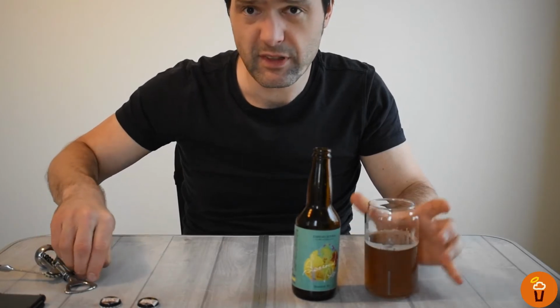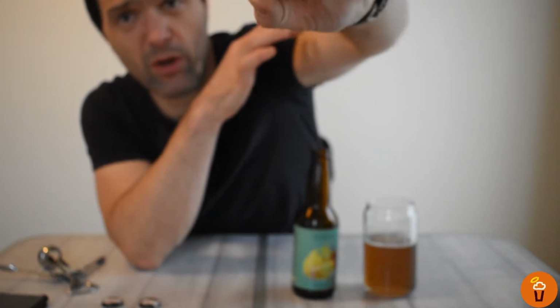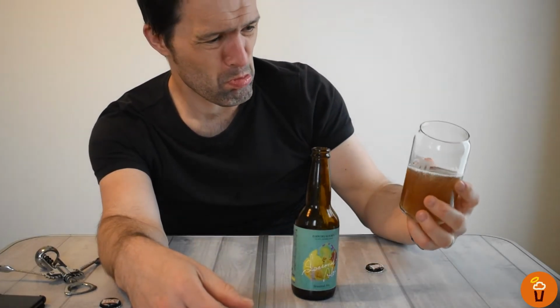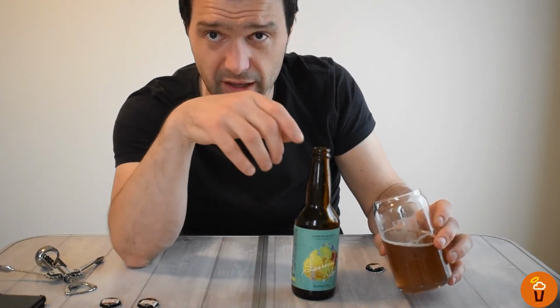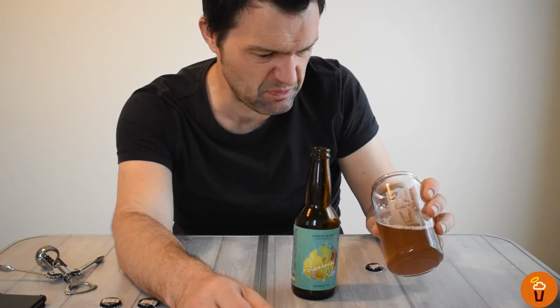Again, just showing the cap. It is well within its date of drinking. Yeah, it's kind of musty, cardboardy, oxidized flavour to it, which could be from the hops. If the hops are old, they can bring in that cardboard, papery, oxidized flavour, but it's just not good. It really isn't.